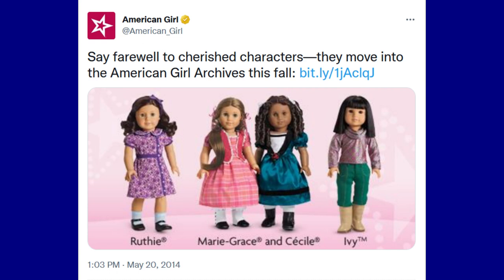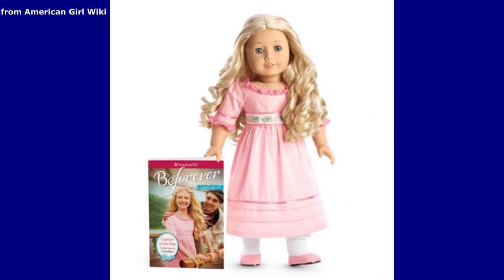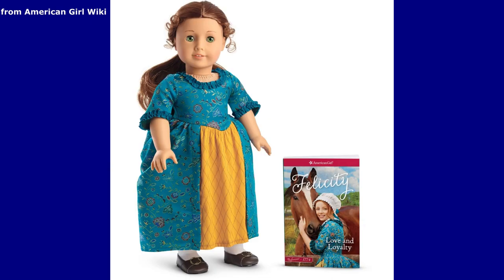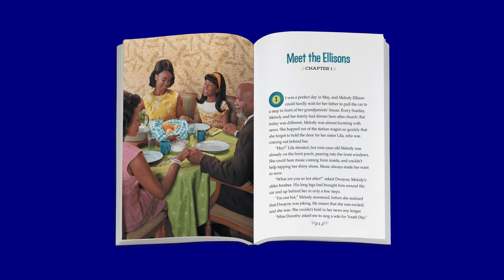In preparation for the rebranding, Ivy, Ruthie, Cecile, and Marie Grace were retired. 3 dolls were released during this time: Mary Ellen from 1954, Melody from 1964, and Nanea from 1941. Caroline was also retired. A short-lived Costco exclusive re-release of Molly in 2018 was also part of this line, as well as a re-release of Felicity in 2017. This line was rebranded back to the historical line in 2019, retiring Felicity for a second time and adding illustrations to the books again. However, historical collections kept many of the changes made for the Be Forever rebrand.